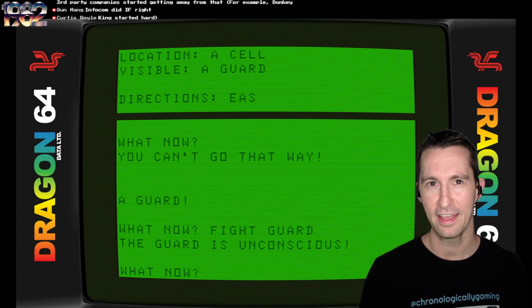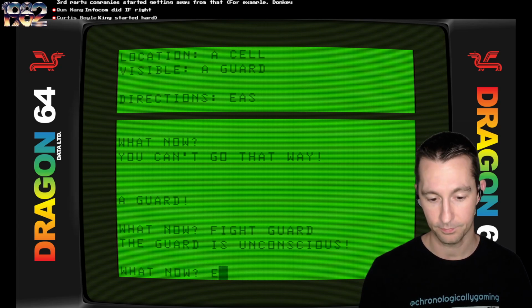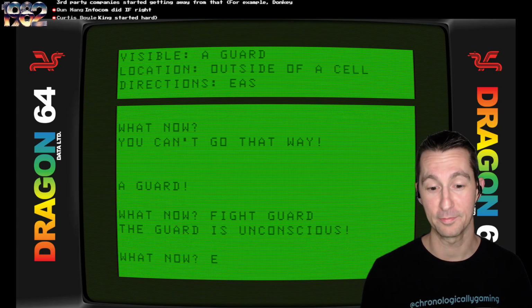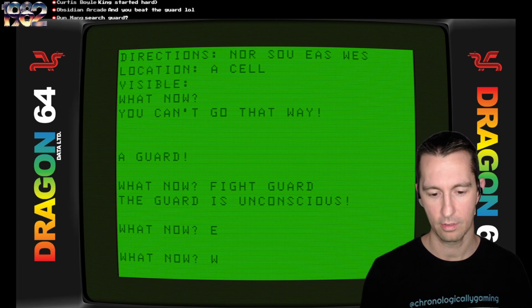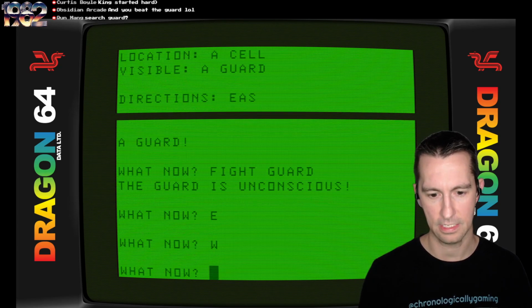All right, so here we go. The guard's unconscious now, so we can finally escape from the guard. Let's go ahead and head east. I can't believe it. It worked. All right, so now we're outside the cell. Oh my gosh, I can't believe it. Oh, I didn't even think of searching the guard. Can we go back west? Let's see. Is he still there?